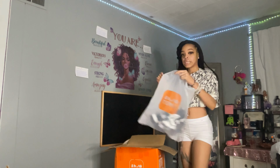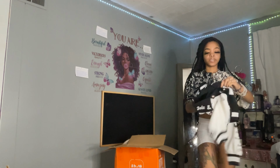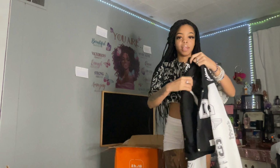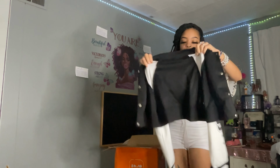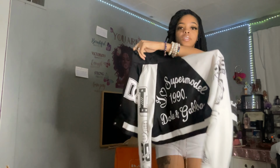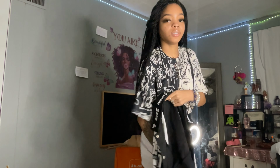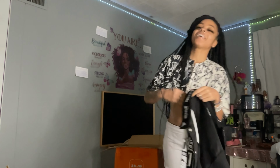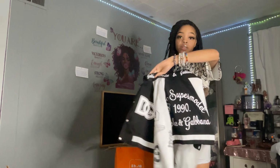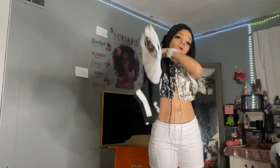Now let's get on to the last but not least piece, okay? So the last piece is gonna be this jacket right here. So it's black and white. I guess it's like a Dolce and Gabbana, you know. It's still cute though. It's still cute and it's a size small. Hold on, let me put my shoes down. Yeah. So it's still cute to me, y'all. I give it an 8.